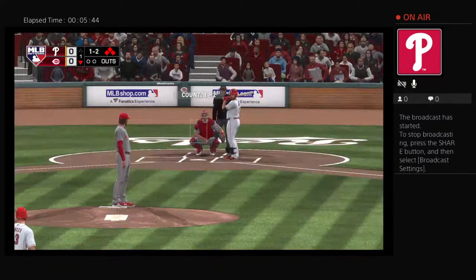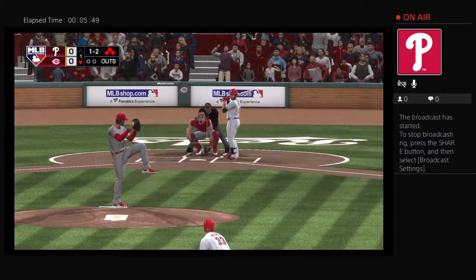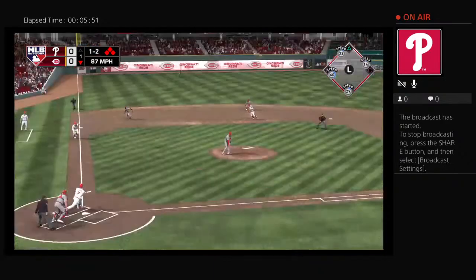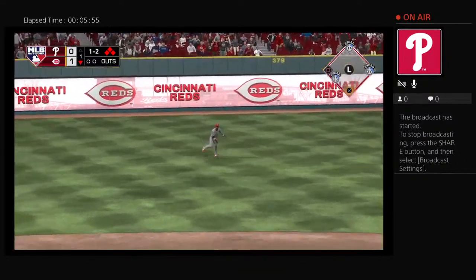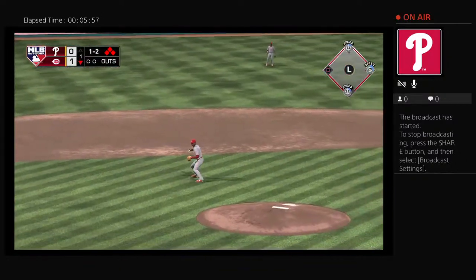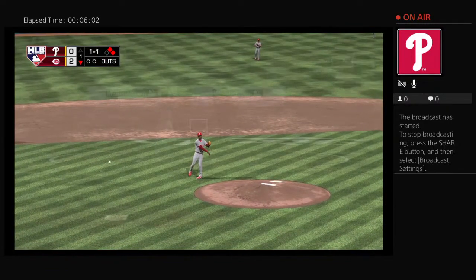Standing in, Eugenio Suarez, head-to-head at the start of play against Zach Eflin. He's 0 for 9. He's also gone down on strikes 5 times. Hard hit ball to short, and that's through into left, a base hit. 1 run is scored. And the runner from second is in to score. It's a 2-0 ball game.